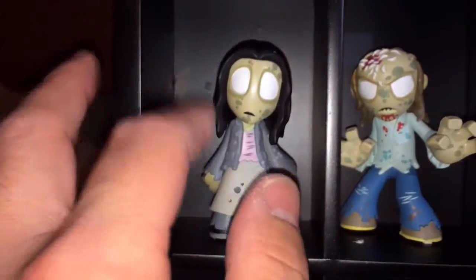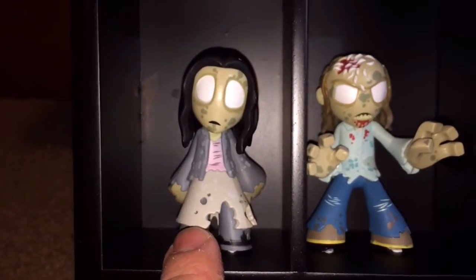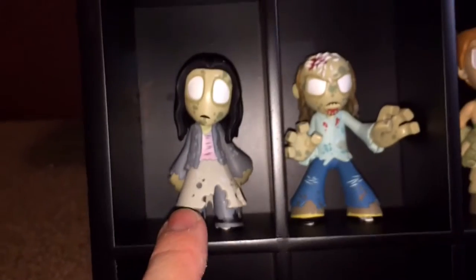If you don't pay attention close enough, I do, to a fault sometimes, because I'm always constantly rewinding and watching stuff. But she's one of the walkers walking into the prison. So go back and watch that. And she is one of 12. But still a cool idea they get Clara.